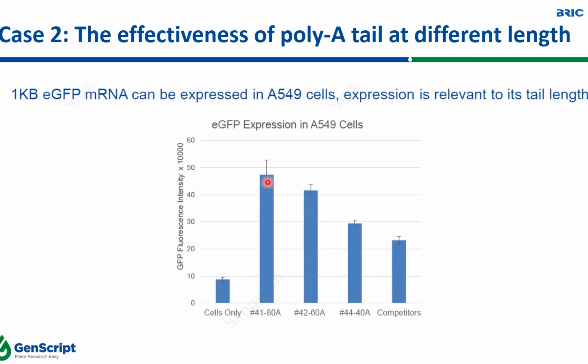Furthermore, we also investigated its usefulness by increasing the poly-A to 100A and even to 120A. However, the data, which is not shown here, shows there wasn't quite a big difference between 100A and 120A. Which is why the majority of researchers agree that a poly-A tail length of 100 to 120 is within the acceptable range.